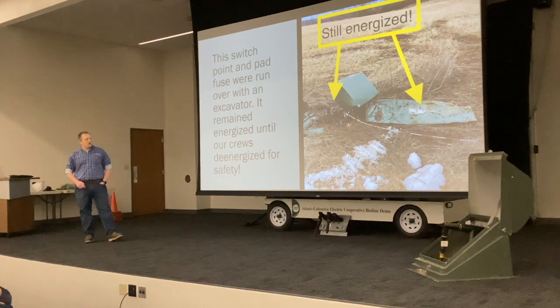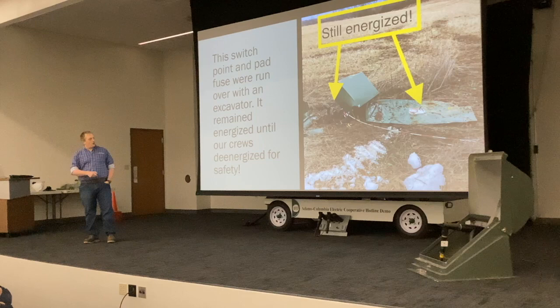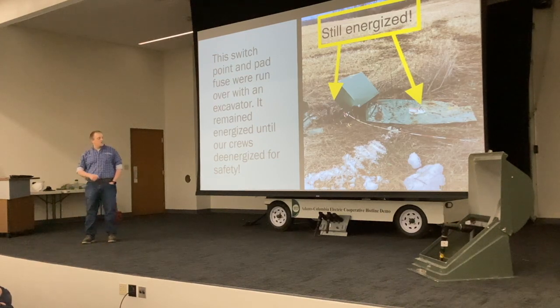Our linemen did not get dispatched to this happening. They actually got dispatched to an outage because all 7 cables in here remained energized. This one termination we see right here, it's hard to see because it's dark against the dark background. That one termination popped off of a pad fuse sitting next to it, and that fed 2 houses. Those 2 houses out, that's what we got called to, and our guys show up and find this.